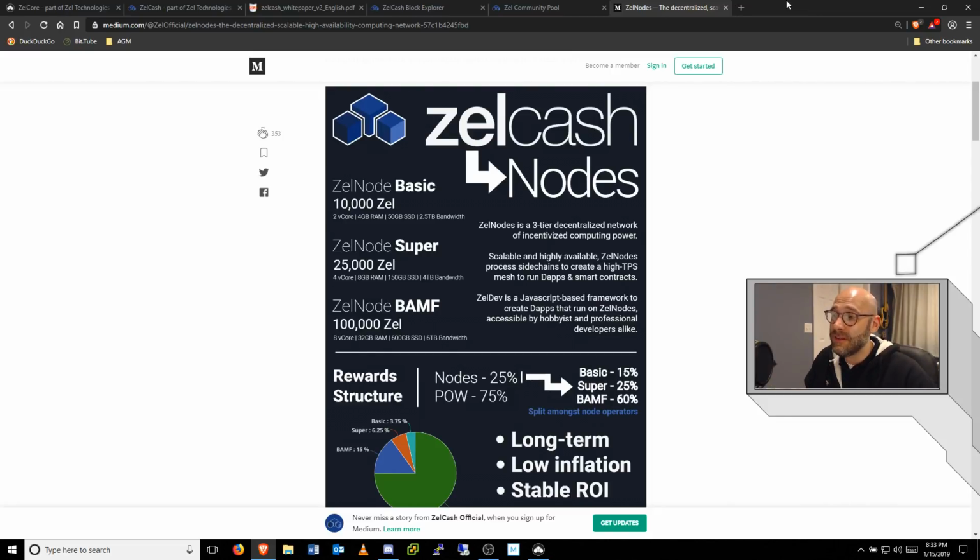The basic node itself probably will do a little more than just that, but I have a feeling that with the 4 gig RAM requirement, there could be additional resources being tapped into to increase the speed of transactions and to really take full advantage of these lower tier nodes, because they will probably have more low tier basic nodes on the network than they will have super or BAMF nodes on the net. It's just the nature of it, right?